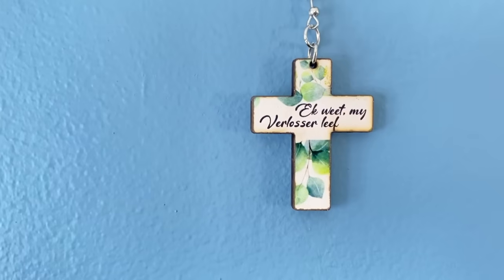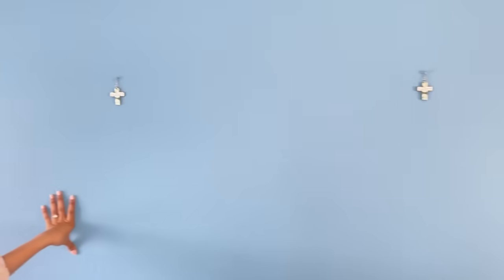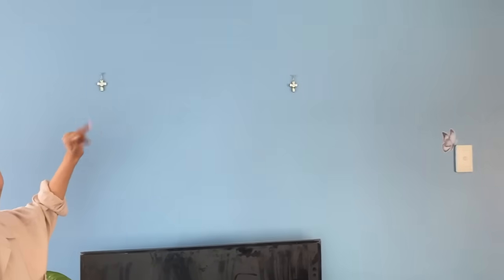Okay. So, then we have a nice piece with the text: I know my redeemer lives. That in English means I know my redeemer lives. So that's my little Afrikaans, no good.